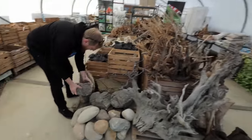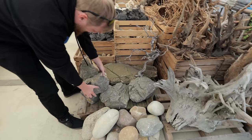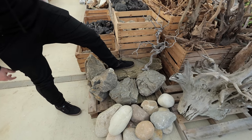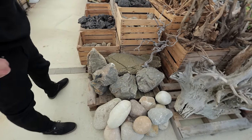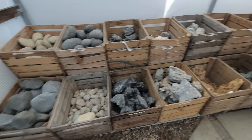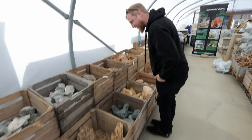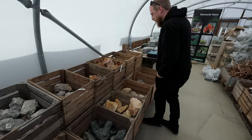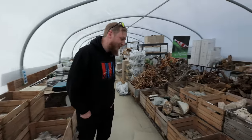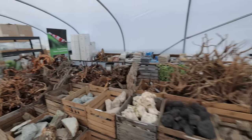Whoa. Those are perfect as a group, aren't they? That is cool. Yes. We've got loads. Everywhere you look, we've got different kinds of rock. I've only got quite a few similar rocks, haven't I? We need to vary it a little, diversify the rock choice. And wood as well. We need a lot more wood.